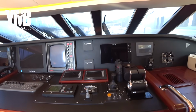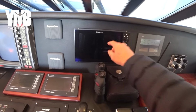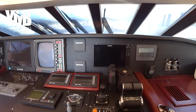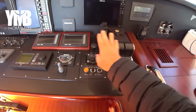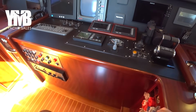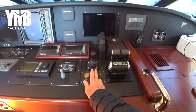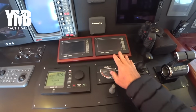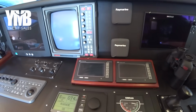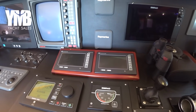Now there are 3 Simrad screens. This is one of them that was bought 6 years ago, so it's modern and up to date. Throttles, bow thruster. This is the steering. There is no physical wheel in this boat, as you can see, not here and not on the fly bridge. This is much more efficient. You have the rudder indicator here, main engines indicators, digital.